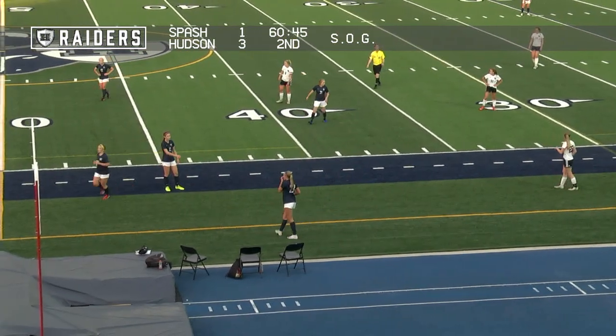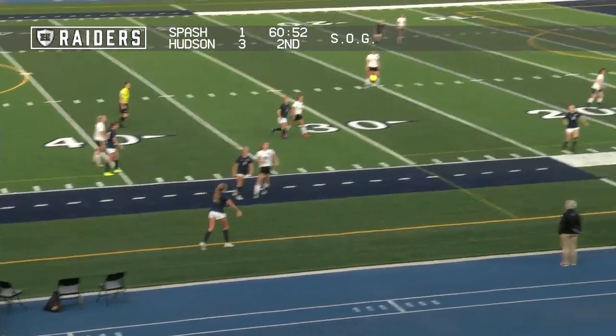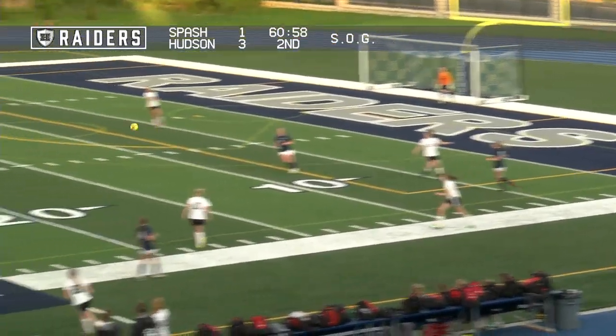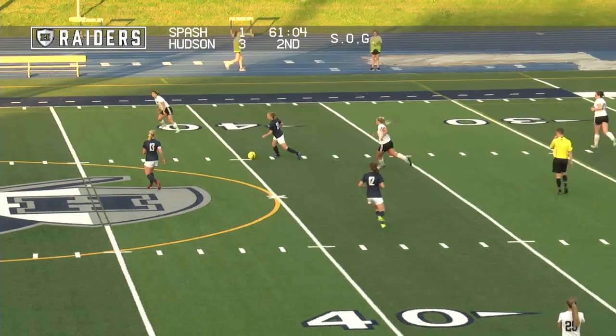Checking in for the Hudson Raiders, number 21, Lauren Chuckle. So after a throw-in, it rolls past any Hudson players, and instead it will stay with Stevens Point, but it's given right back to Hudson.